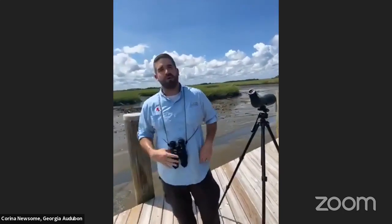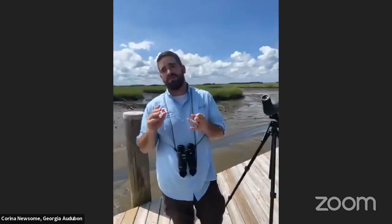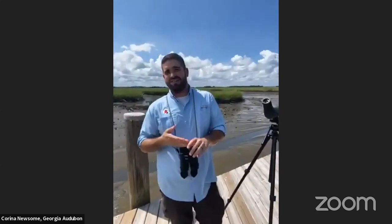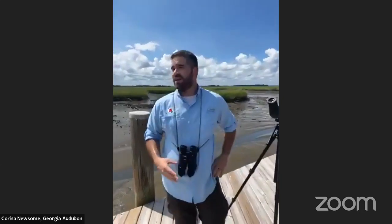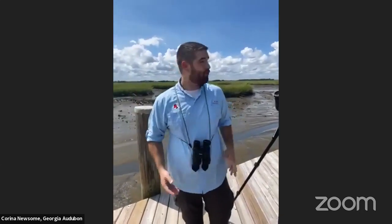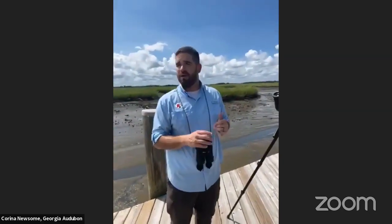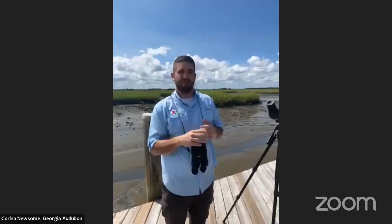But in addition to the spoonbill, we've had about every other expected wading bird. We've had green herons, great blue herons, little blue herons, snowy egrets, great egrets, yellow-crowned night herons. So we just need, I think, a black-crowned before I got here. There's kingfishers. So we've had great stuff. And as the tide was dropping, we had numerous different shorebird species come in with killdeer and semipalmated plovers.